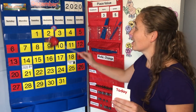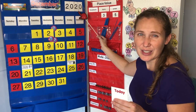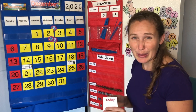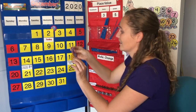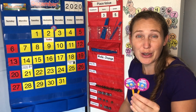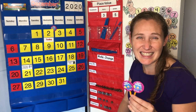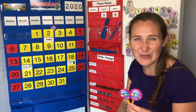Today is Wednesday, December 9th, 2020. Today, we're celebrating two birthdays. Cindy from Michigan and Sophie, who's also from Michigan. They're both having birthdays today. Let's sing to Cindy and Sophie.